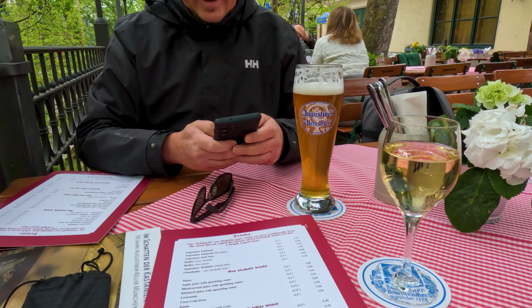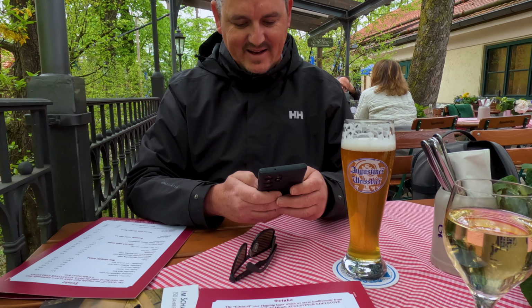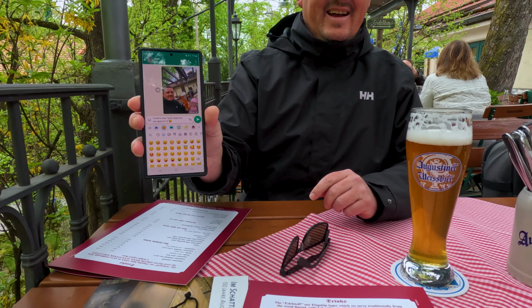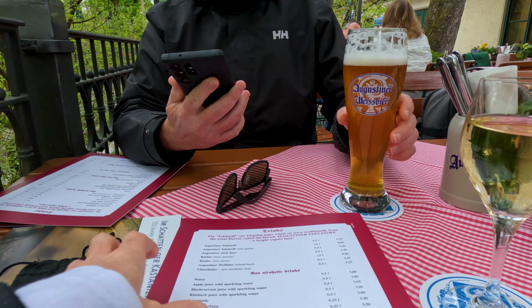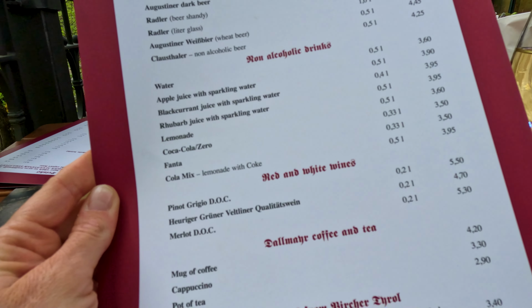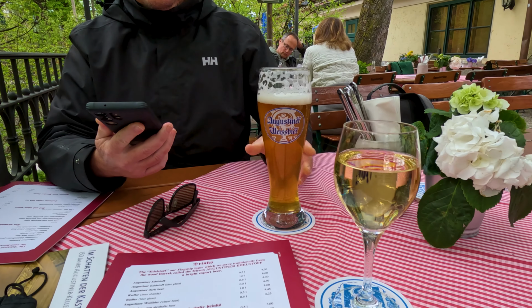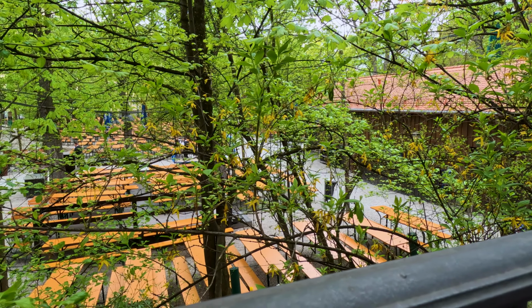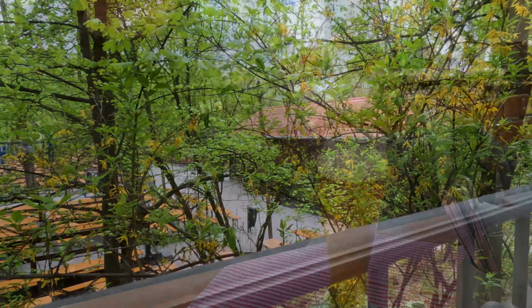All right, we're on our second round of drinks. Mike's messaging people from his birthday, causing trouble as per. And here's the menu for the Augustiner. Looks good. I can confirm the Pinot Grigio is lovely. The garden's nice, and this is the beer garden down here. It's not actually open today, but very charming.